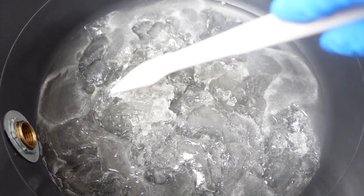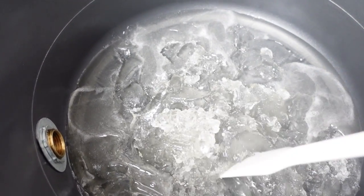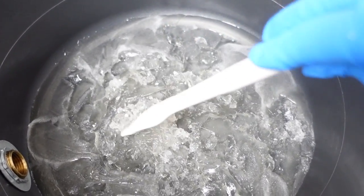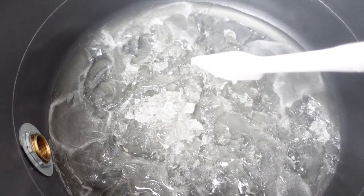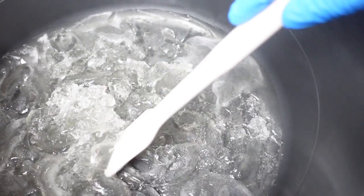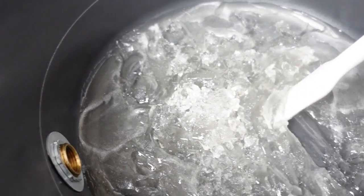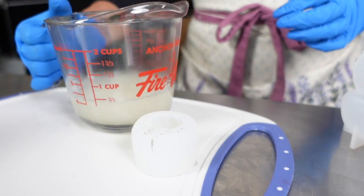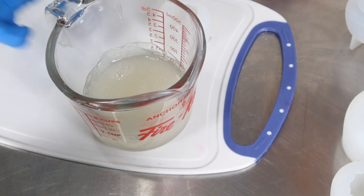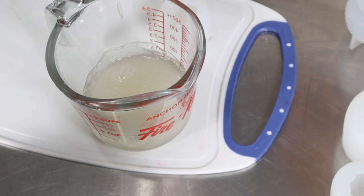Okay, so it's definitely working to melt this jelly soap. Let's keep it going, but it's definitely melting faster than I thought it was going to, which is good. I just have it set on warm, which seems to be hot enough to get this base into a liquid state.